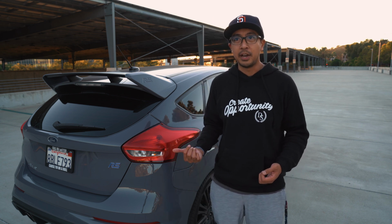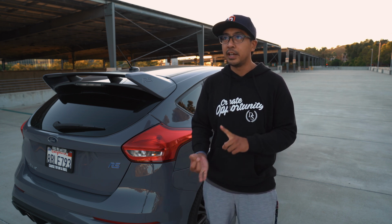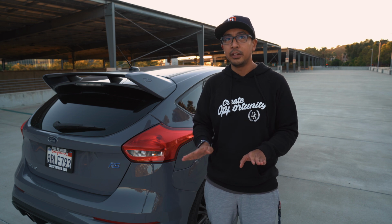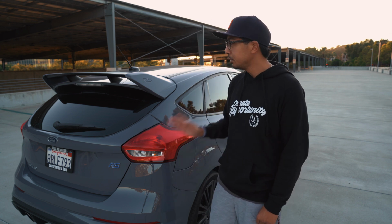Nobody really ever talks about it, but everybody's talking about the Civic Type R. I mean, they're great cars. Civic Type R, STI, great cars. Whoever has those, you have a fantastic car. But no one ever talks about this car, which is just absolutely mind-blowing.